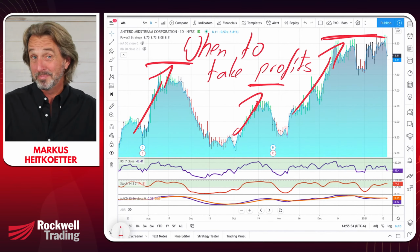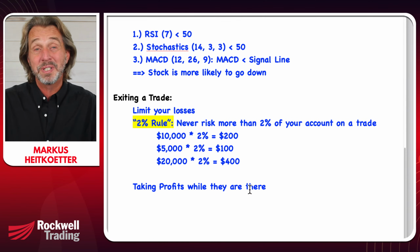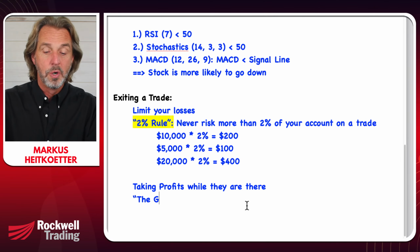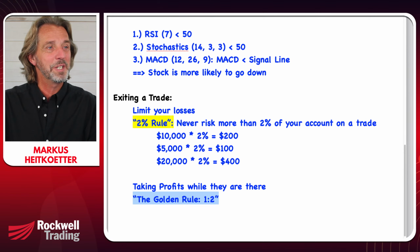There's my handwriting. Congratulations. Okay. Anyhow, let's talk about this. And here is, for me personally, the easiest way that I found to take profits. It is what I call the golden rule. And here's what the golden rule means. The golden rule means 1 to 2. What the heck does this mean? Well, let me just explain this to you.